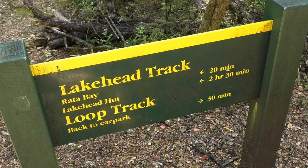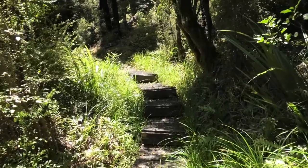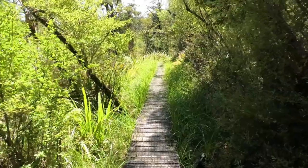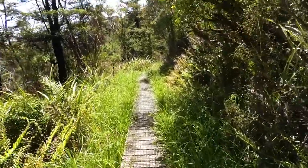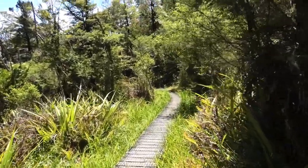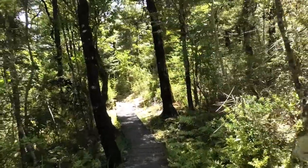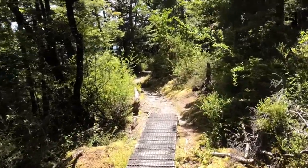Back to car park, half an hour. Which means it'll take us 45 minutes. Stairs, now. Ah, exciting. At least it's a change. Boardwalk! Exciting! The closer we get to St. Arnaud, the more fancy things get. Oh, lots of boardwalk. Lots and lots of boardwalk! We'll get there in no time! Oh no, the boardwalk ends now. Bye bye, boardwalk.